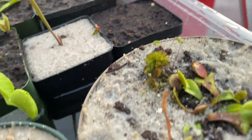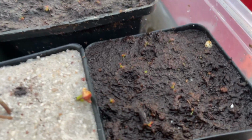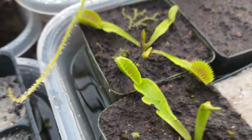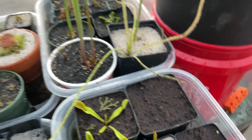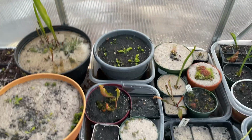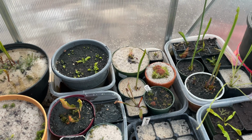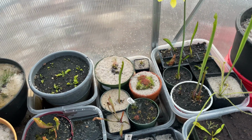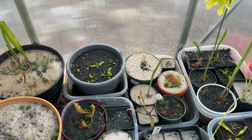I'm sure there's even some over here. Oh yeah, there you go. There you go. There you go. Oh, okay, flowers. These guys are deciding to bloom too. But most of the plants in here are starting to either flower or put on spring growth, which is fantastic. I'm getting a good jump start with spring.